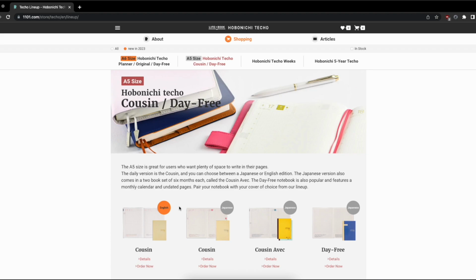So something cool that they have done this year is they've come out with an English version of both the weeks and the Cousin. And I know a lot of people are super excited about that. However, I am going to stick with the Japanese version for literally one reason, and that reason is I hate quotes in my planner. Specifically pre-printed quotes that I don't get to choose. If there's going to be a quote in the planner, I'd like to decide what it is.